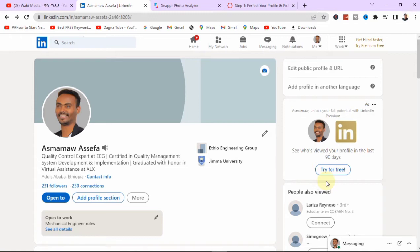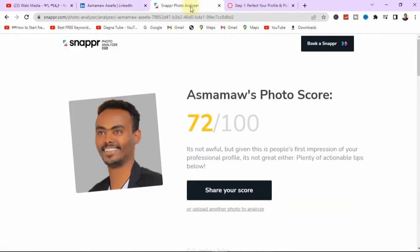The first thing is the perfection of your profile picture. When the hiring manager clicks on your profile, the immediate action will be looking at your profile picture. So your profile picture should be very attractive and very good. It has its own role. You can analyze your photo like this. For example, my photo scored 72 out of 100.